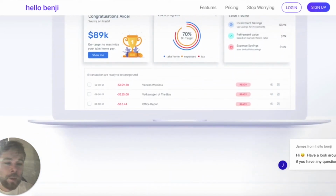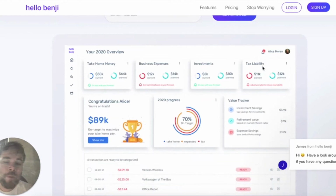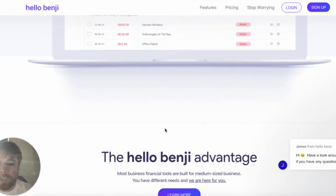Before I continue, change this to a question, right? Rather than saying, let us know if you have any questions, make it a question in itself. Do you struggle with your finances? Do you want more time to focus on what matters financially, or get back to spending your time making more of it? That is more likely to evoke a response here.